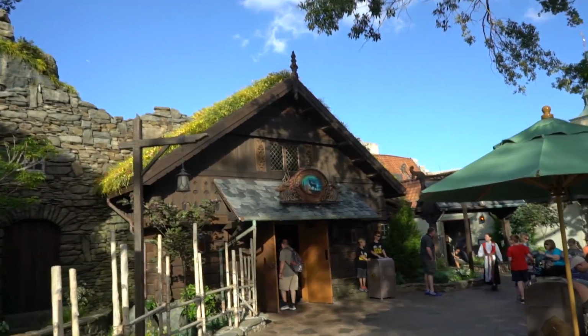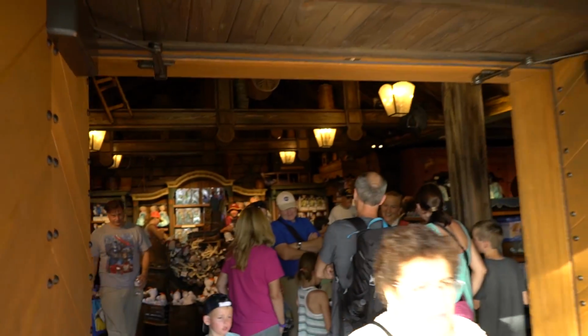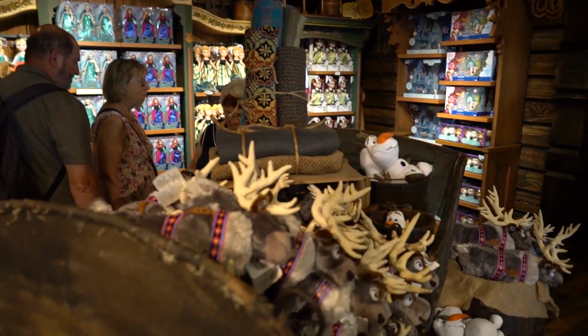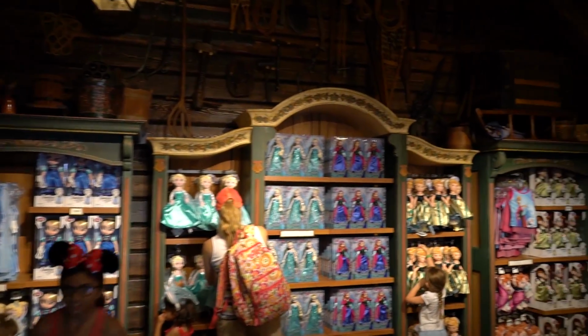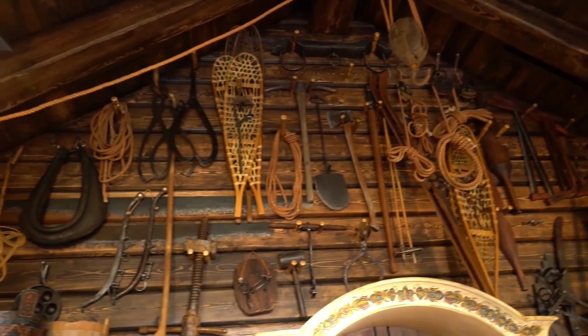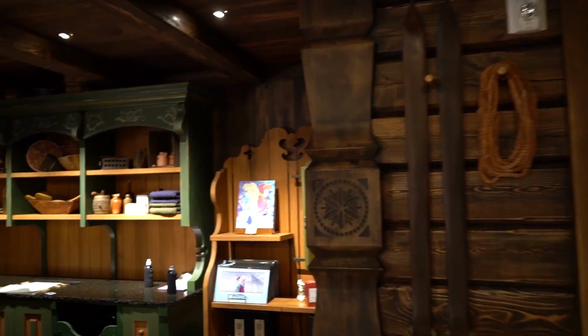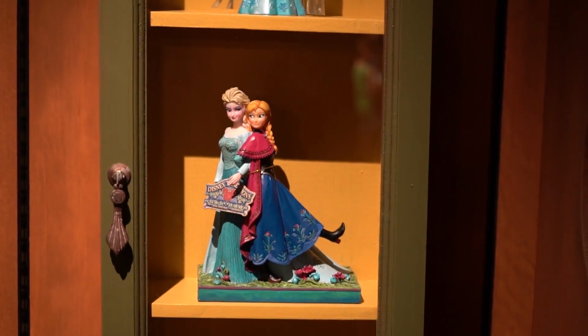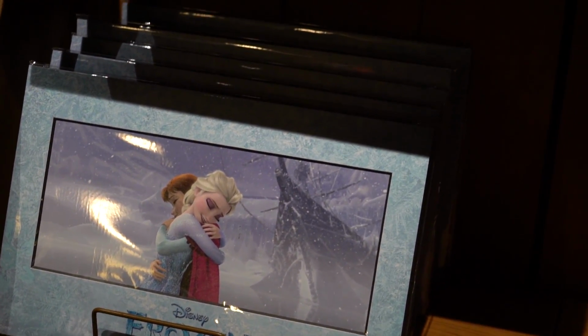And then there is a gift shop over here called the Wandering Reindeer. Let's see what this looks like on the inside. Oh, it smells new. Oh, very cool. Lots and lots of Frozen stuff. And Olaf's. Ooh, look at these things. This is the expensive section. Wow. Woohoo, big summer blowout.